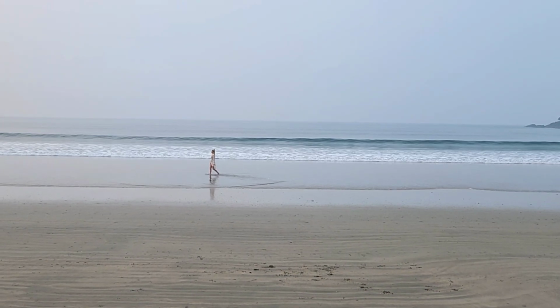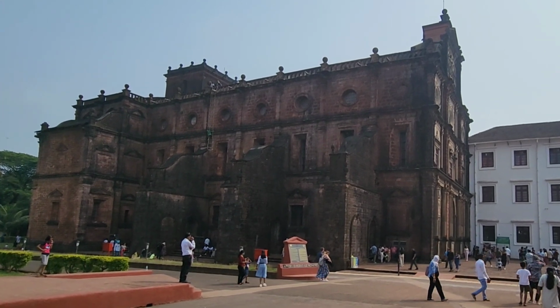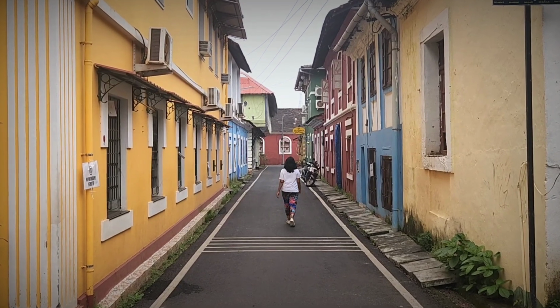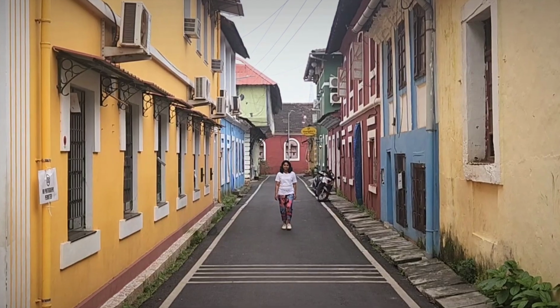With its expansive coastline, lively culture, appetizing seafood, and rich heritage, Goa offers a lot to see and experience. We tried to explore the place as much as we could in 3 days. Come join us on our journey exploring Goa.